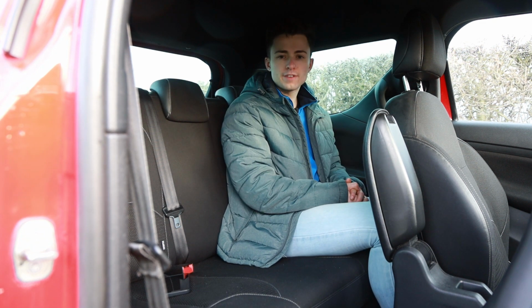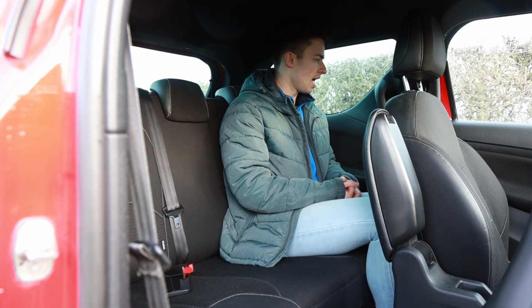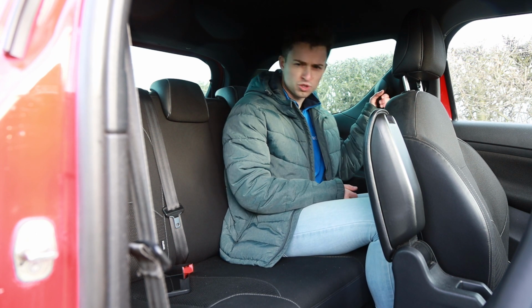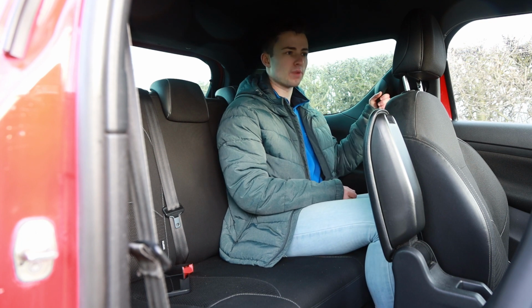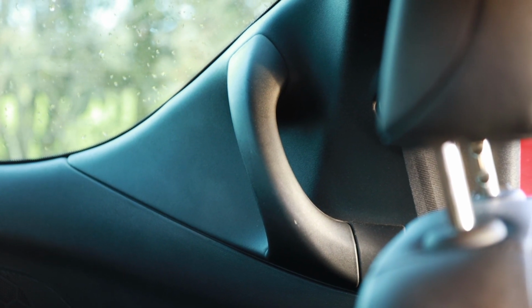There aren't really many features to speak of back here. You've got a small cubby holder on each side, and then quite a handy and chunky grab handle, which is good for when your driver's hooning it around, but also makes climbing in and out very easy.